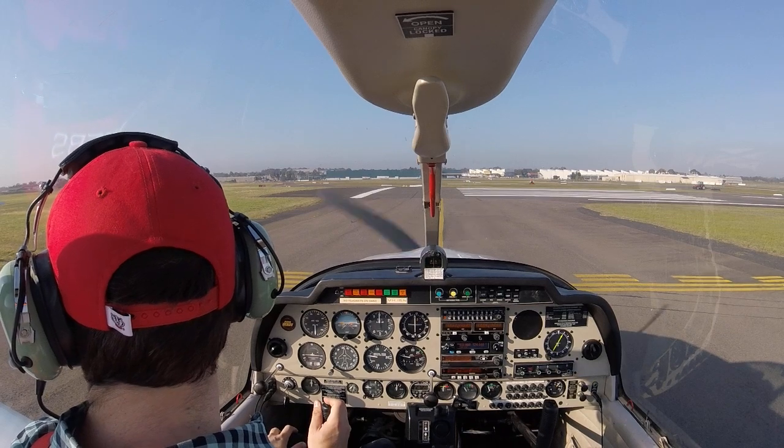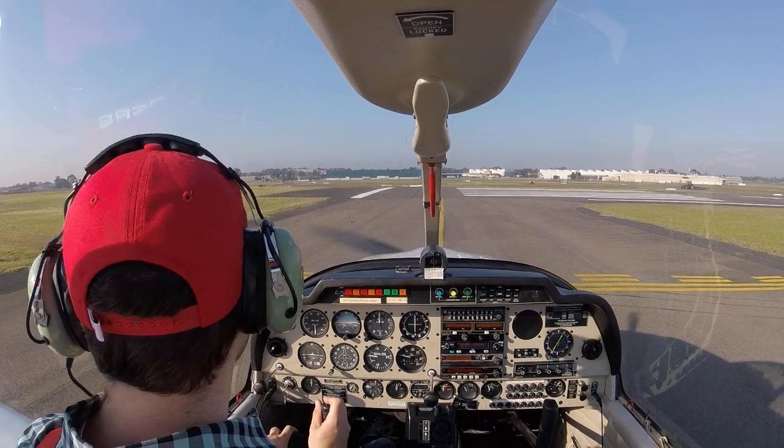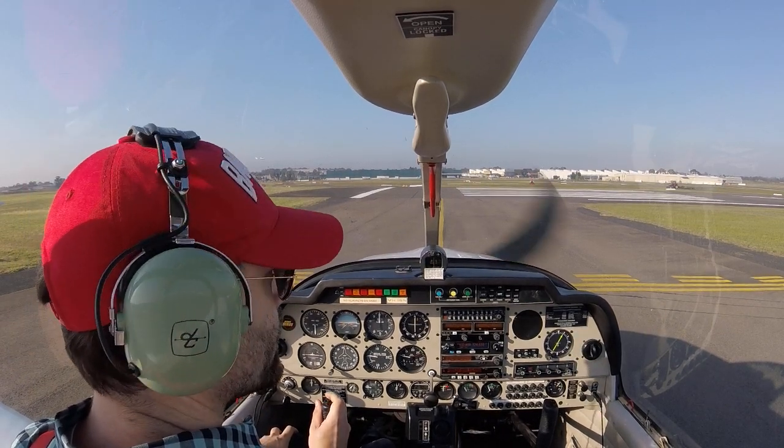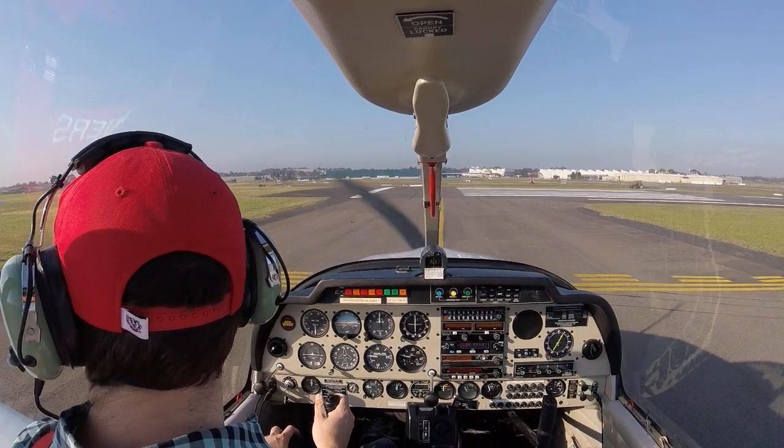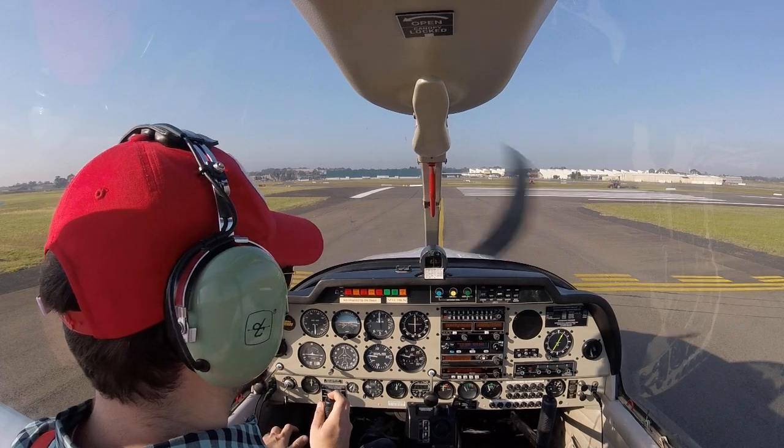Thanks, Sound Tower. Robin India, Sierra November, is ready at holding point Alpha 8, runway 29 right for an upwind departure. India, Sierra November, Bank Center, runway right, clear for takeoff. Clear for takeoff, runway right, India, Sierra November.